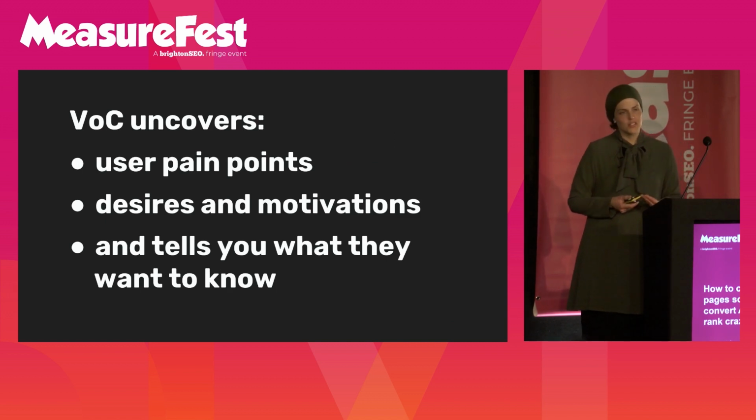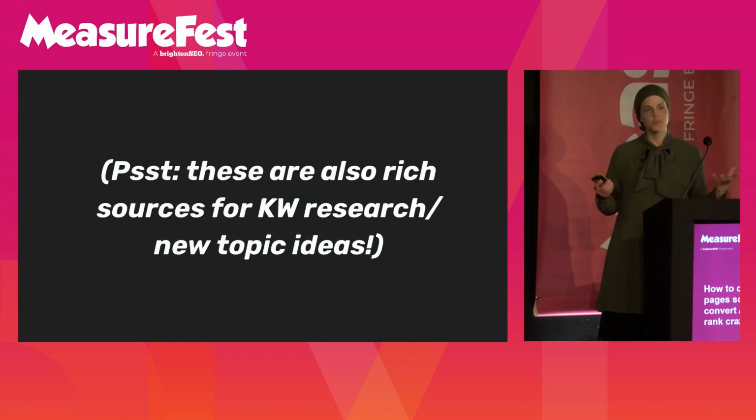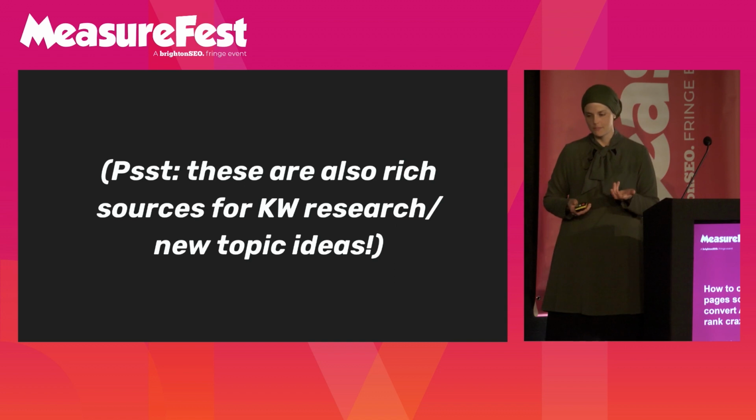The reason why we love to use the voice of customer is because it uncovers those user pain points, their desires and motivations, and it tells you what they actually want to know. So you don't have to guess at what you need to put on the page, and you can group different topics or different types of keywords together on one page and solve for a lot of different things at the same time. But they will all fit heuristically in someone's mind from the user's perspective.